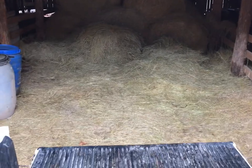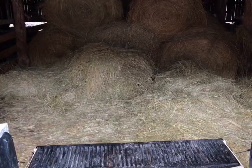In the barn. I touched it. There we are. There's the loose hay.